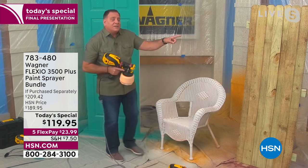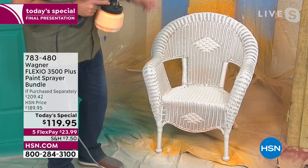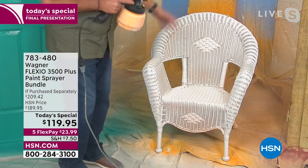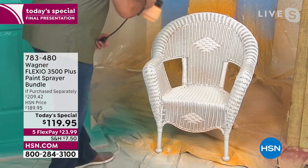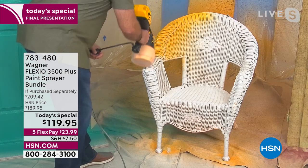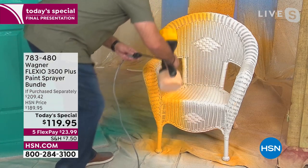And I'll show you. I'm going to do the fence in a minute. But first, I'm going to do the wicker chair, because wicker's a nightmare. There's a lot of voids on this. You'd be here all day with a brush stippling. Watch how fast I can paint this chair when I'm using my Wagner, the Flexio 3500 you're buying right now.